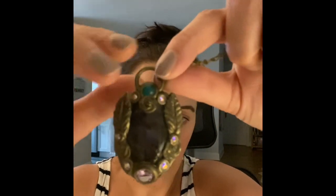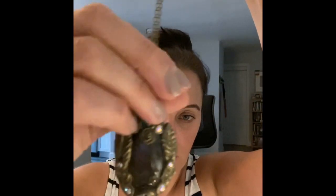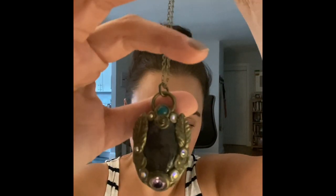I'm going to try to get the camera to focus. It's not going to, but it's just gorgeous. And this is by Arrus Fineries. She's on Instagram as Arrus, A-R-R-U-S Fineries, and she's formerly known as Charmed by Jen. She makes the most beautiful magical jewelry with crystals. Everything's handmade. And every piece has a name.